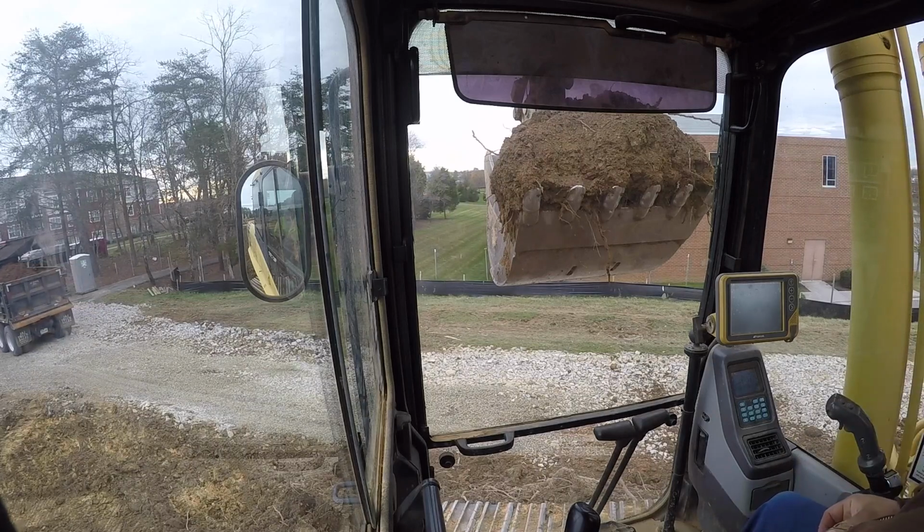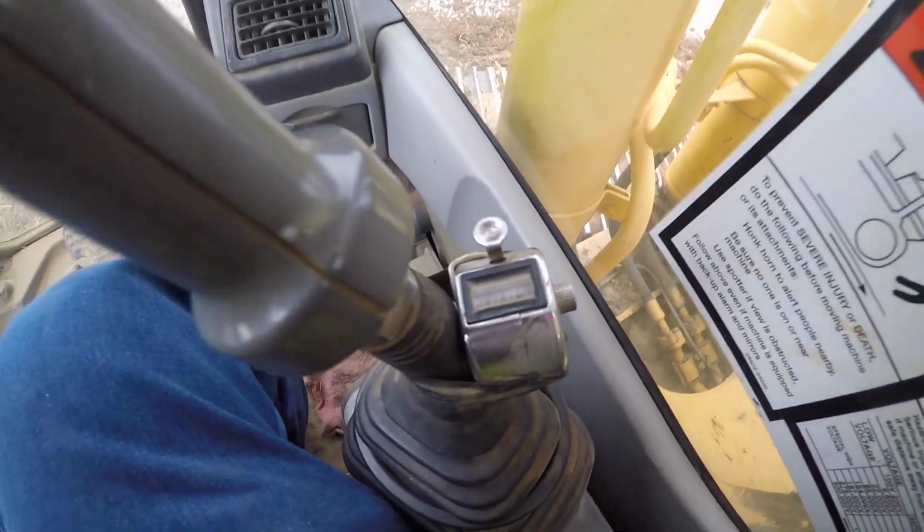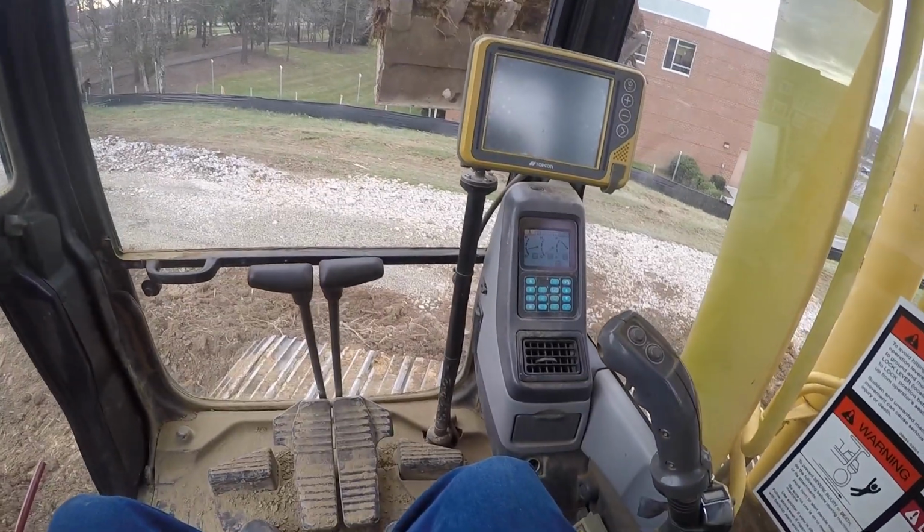Got to remember to click my counter. Got a little counter over here on tape to my joystick, trying to keep up with how many loads we haul out. That's how I knew how many we hauled out yesterday.